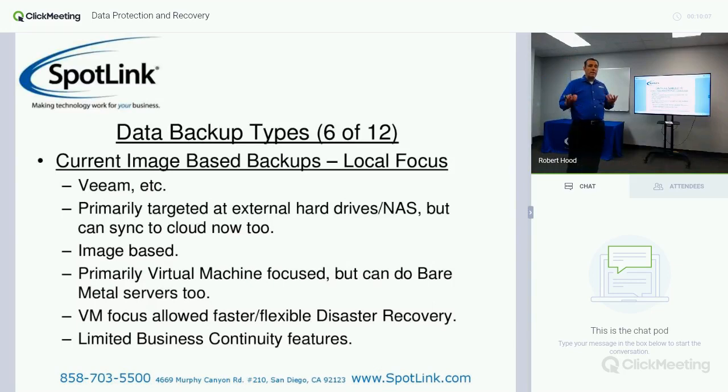All right, the current image-based backup. Again, these are local focused. Products such as Veeam are one of these. Products primarily targeted at external hard drives, but they're actually getting fairly good at syncing to cloud-based too. They're image-based, so sector by sector backup. These started out as primarily virtual machine focused, but they've added in bare metal servers too. Again, the VM focus allows for faster and more flexible disaster recovery, but they have limited business continuity features.